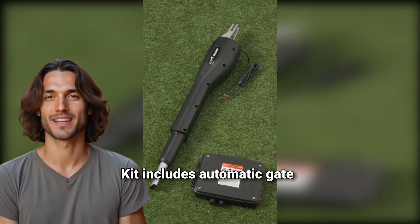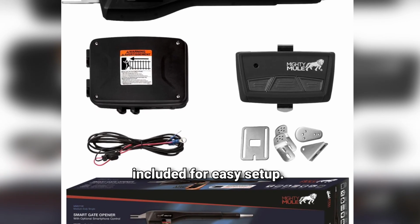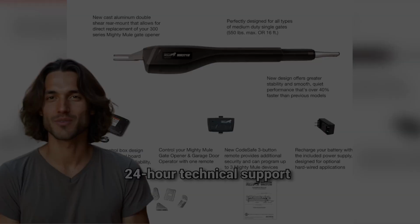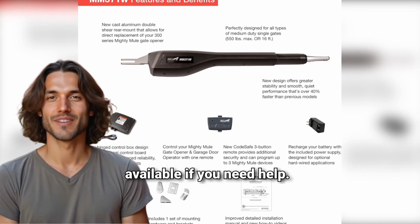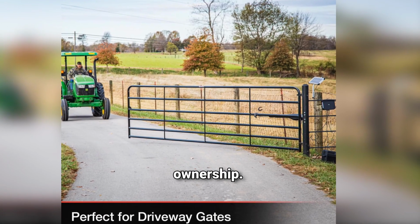Kit includes automatic gate opener, remote control box. All mounting hardware is included for easy setup. 24-hour technical support available if you need help. 1-year warranty for worry-free ownership.